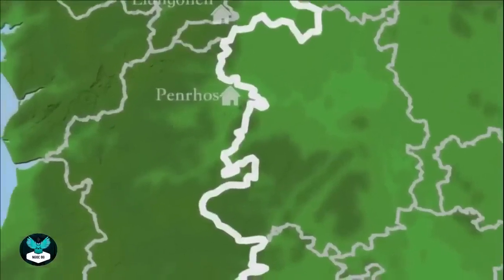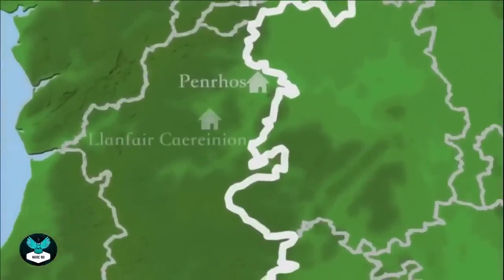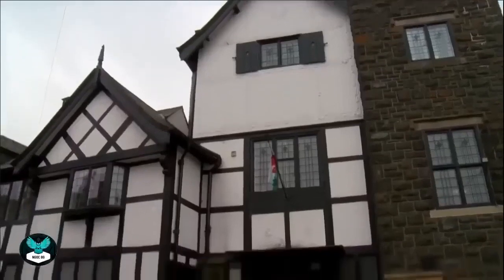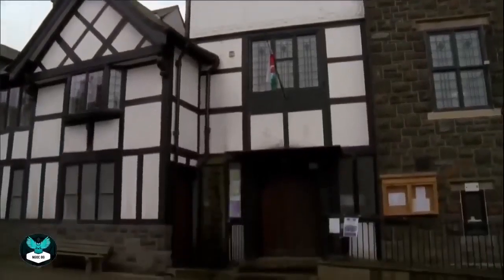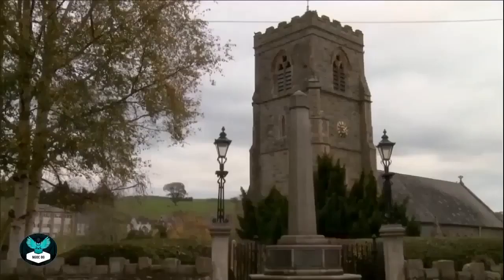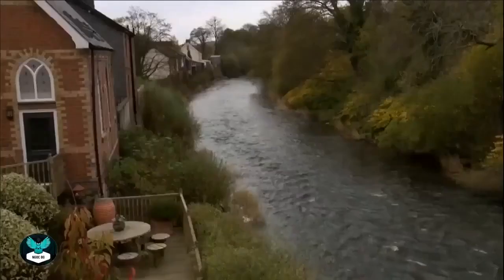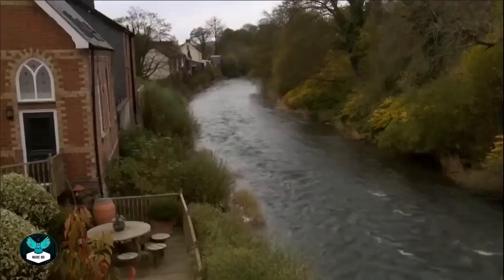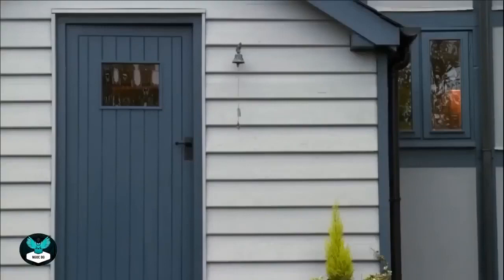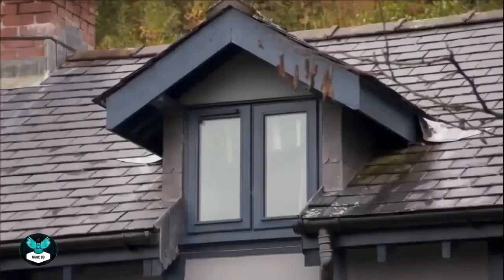For our final choice, we're heading deeper into Wales to the small town of Llanfair Cyrenion. Perched on the banks of the River Banwy, the charming town has a peaceful feel with a distinctive architectural style, hosting a range of shops and pubs. Nestled into the south-facing hills around a mile from the town is our mystery house. Now, Steve and Ali wanted some land. Our mystery house has it in spades, but our buyers also wanted a traditional home, and although this one has a classic Welsh pedigree, inside it's much more contemporary.